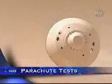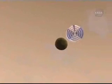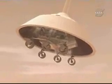Engineers at the Ames Research Center have conducted wind tunnel tests of the Mars Science Laboratory parachute decelerator system. The parachute is designed to slow the Mars entry vehicle from Mach 2 to low subsonic speeds as it prepares for a rocket-powered descent and landing on the Martian surface.